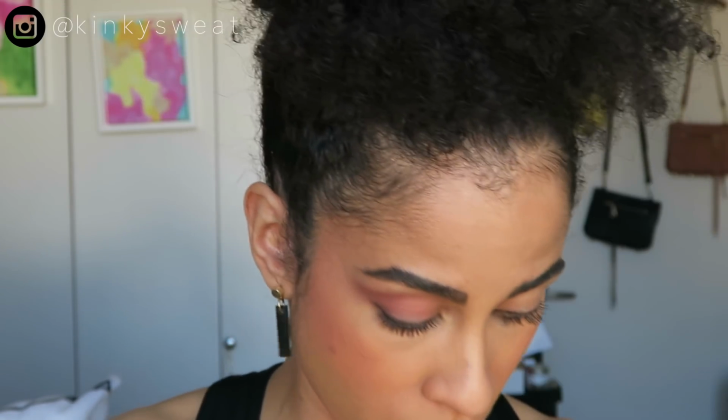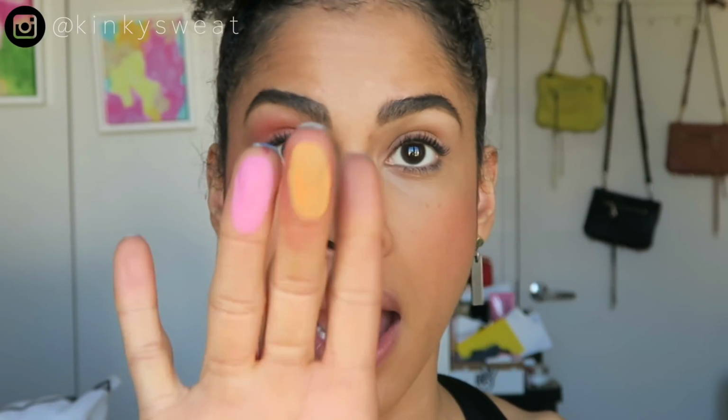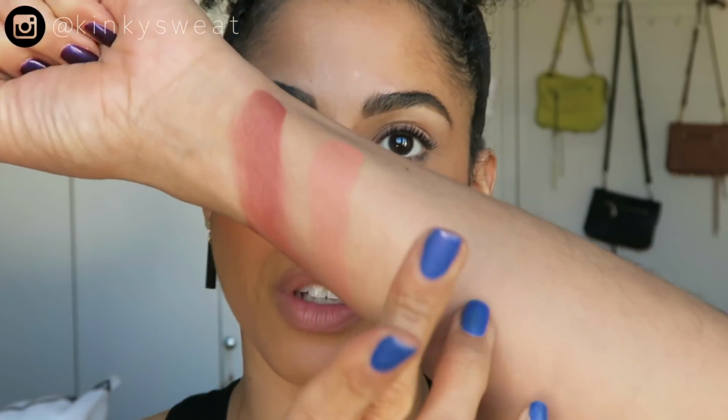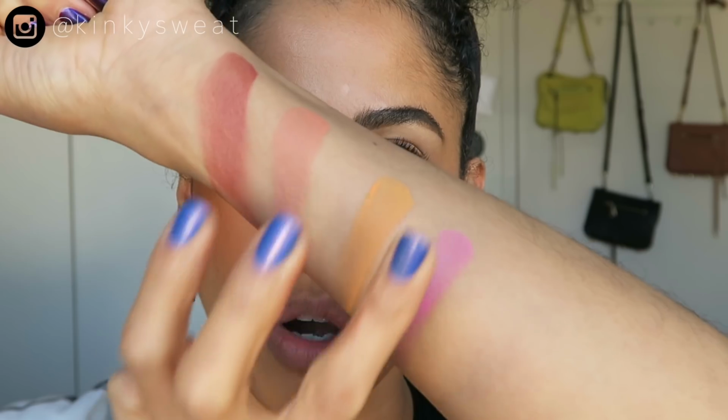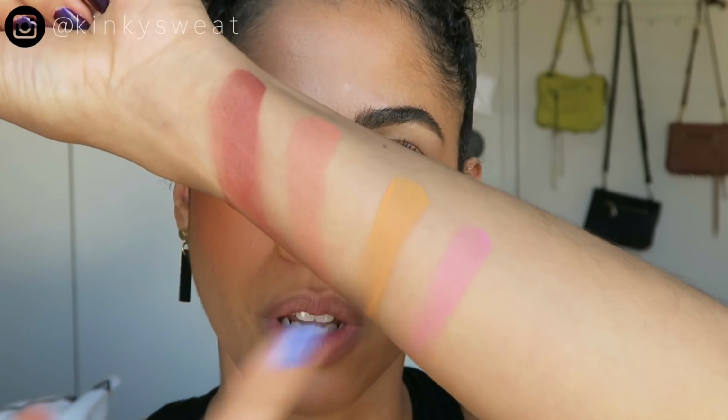Now I want to go into Sweet Cheeks. This is more of, oh, I am so sorry. I forgot to swatch Mango Fizz and Rosé for you. So Mango Fizz, upon the swatch, you see it's like, oh my goodness me, so much color. What am I going to do with that blush? It is layerable. You can manipulate its application, and I'll pull you in a little closer.